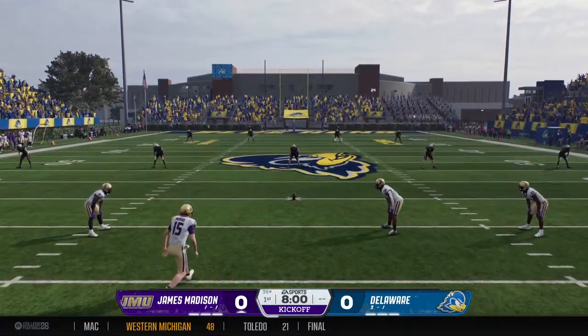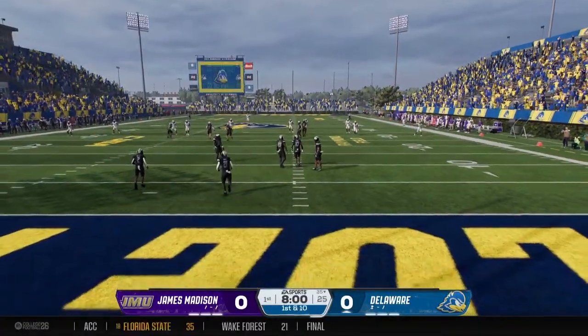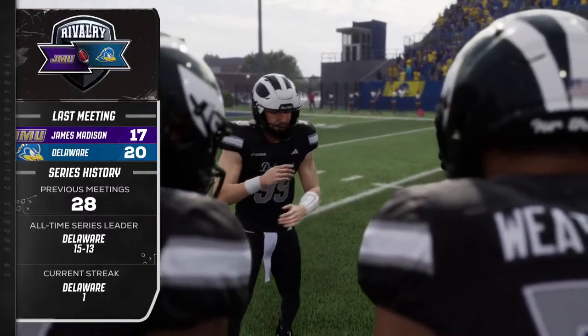And the Dukes will put total leather and we'll get started. No reason to risk trying to field that one as it skips through the end zone. It'll be a touchback. So Delaware's offense will start this game off with the football.